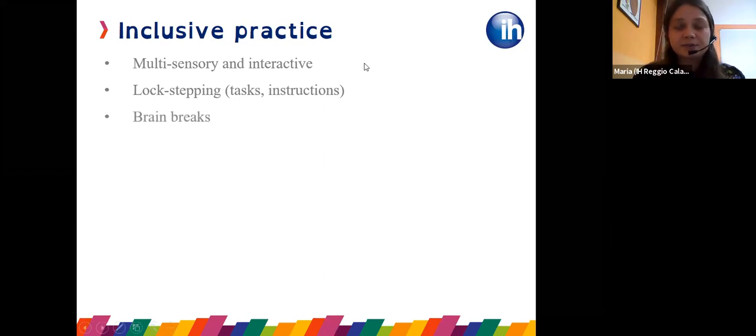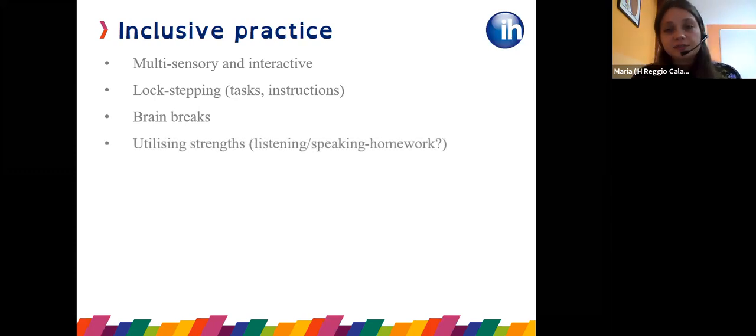Multisensory and interactive approaches are part of inclusive practice, as well as lockstepping tasks and instructions with visual cues. Brain breaks are also very important. Just simple standing up, sitting down, any kind of games and revision breaks. And again, utilizing strengths. For example, could you set up a speaking or a listening homework rather than only asking students to produce in writing or a gap fill or anything like that?